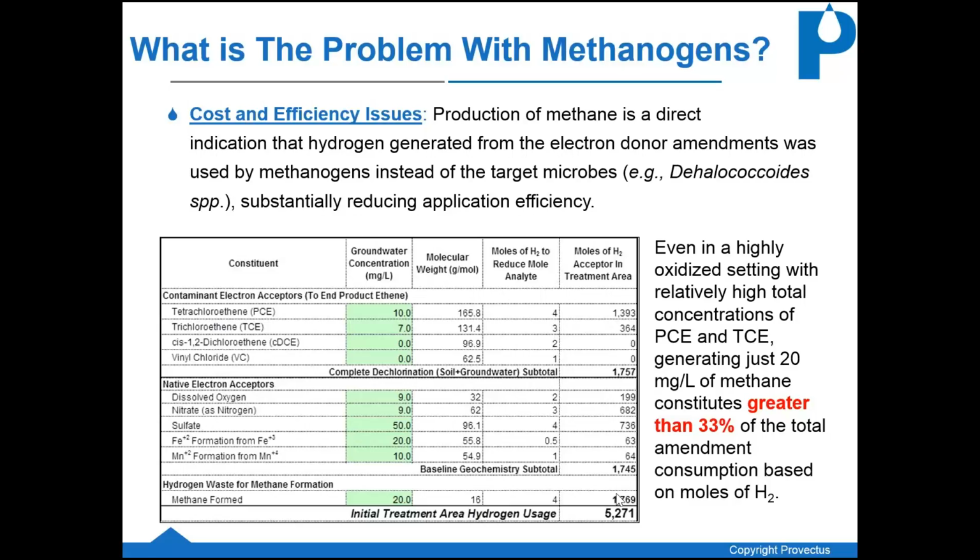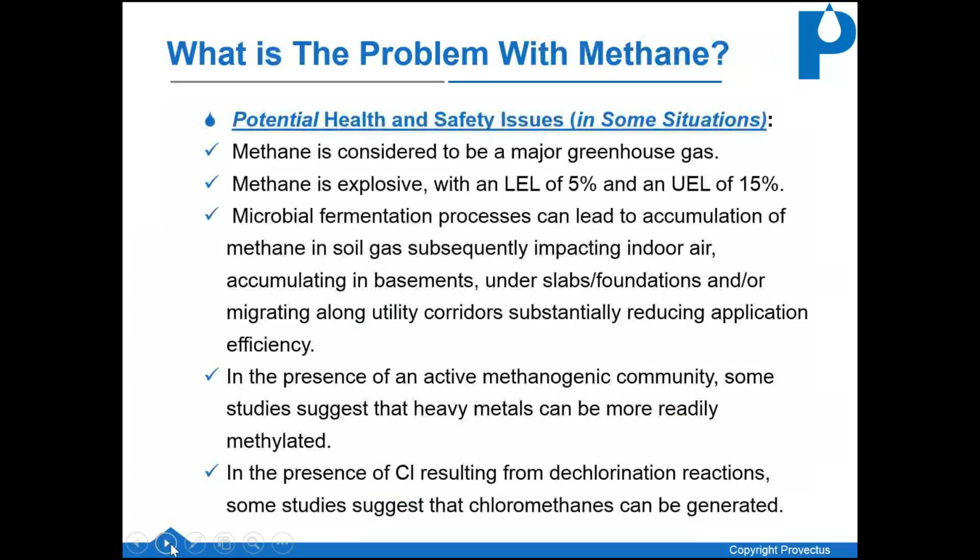So I think this is probably the most important point of controlling methanogens: it's a direct cost and efficiency issue. If you can control and minimize the amount of amendment you need to add to facilitate your remedial action. So, if there was one point that I think is the most important, it's this one, because it's the most common.